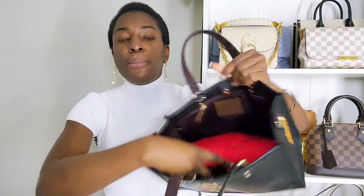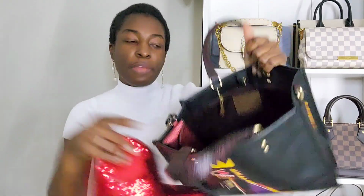Next is my Dempsey tote, again from the Basquiat collection. Besides the fact that it is an open tote, which we have come to the conclusion by now that I love, it again serves as a work bag for me. I have it stuffed with a pillow, but it is just one compartment for me to put all my essentials and more in there, and I just love it because it's an easy work bag for me.